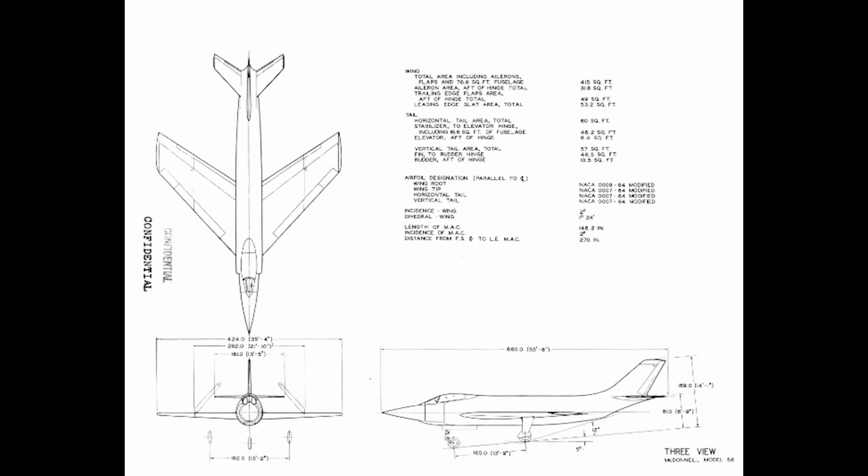McDonnell submitted 2 designs. The Model 58, which was quite a conventional swept-wing design with its single engine exhausting under the tail in similar fashion to McDonnell's contemporary XF-88 Voodoo escort fighter. At this stage, Model 58 was gunless, with the armament being a tray of 24 2 3/4-inch folding fin rockets that dropped from the belly on command, like an early USAF all-weather interceptor.